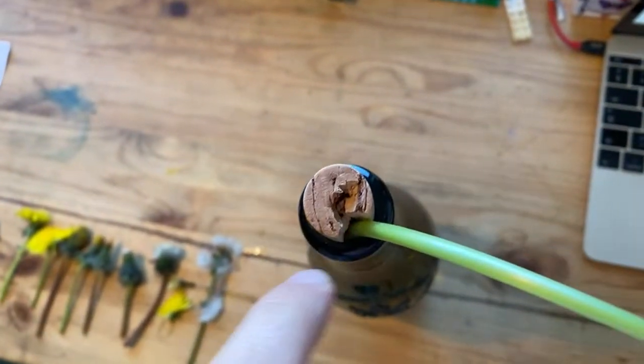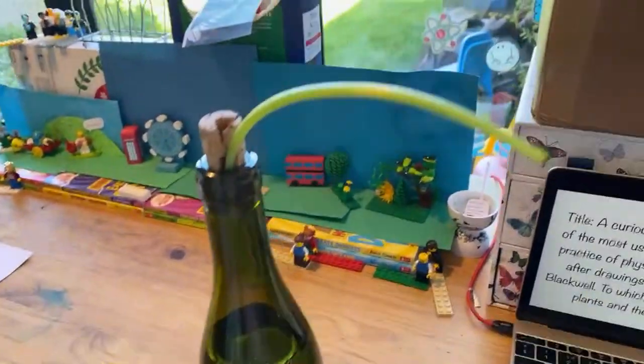So I'll zoom in so you can see what I did. Right, people, we are going to break the internet with this. I need to make some sort of TikTok out of this, right? There you go. I just cut a chunk out of a cork, slotted that in. And yeah, there you go. You're welcome. That's your weekend sorted, isn't it?